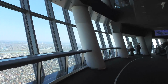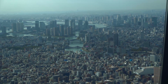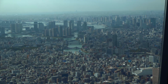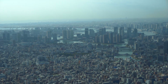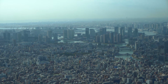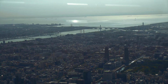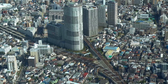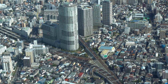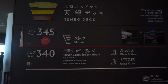I moved on to another part of the tower to see what else I could see from this height. This was my favorite view. I thought this area was so beautiful with the river, many bridges, and skyscrapers in the background. On the other side, you can see where the river lets out into the ocean. And then there's the immense train system that Tokyo has. From this view, you can really appreciate it.